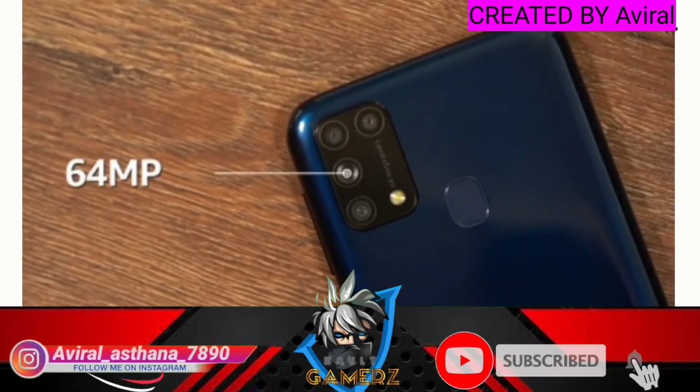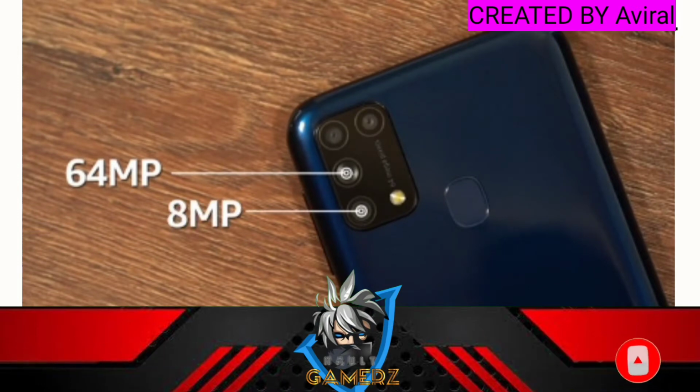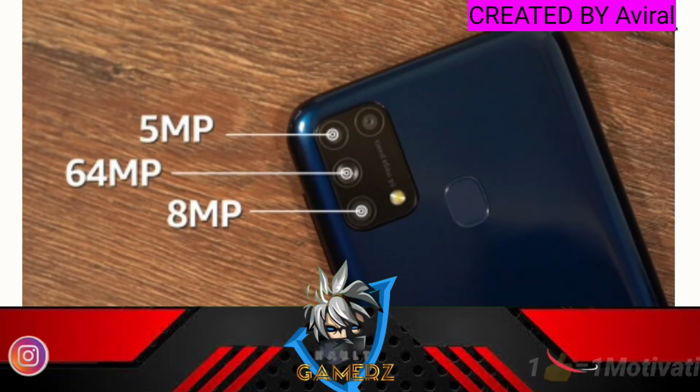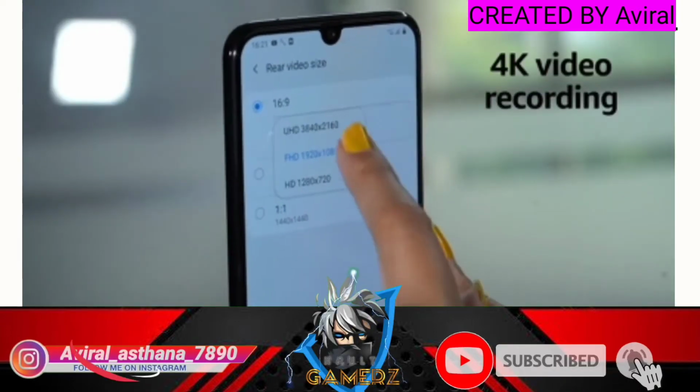It has a 64-megapixel primary camera with an f1.8 aperture. The second is an 8-megapixel ultra-wide camera for capturing wide-angle shots. The third is a 5-megapixel depth sensing camera, and finally we have a 5-megapixel macro camera. The rear camera can shoot videos in 4K.